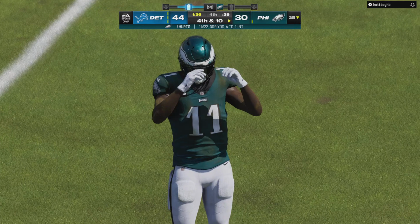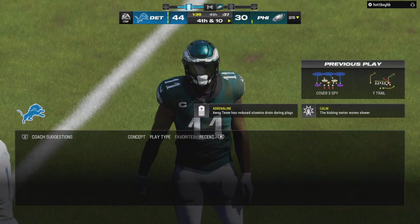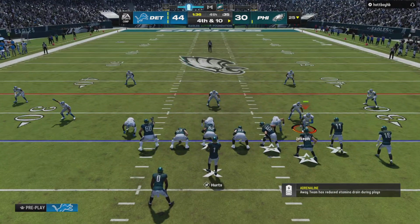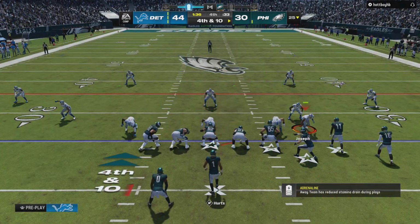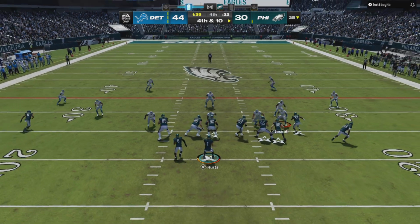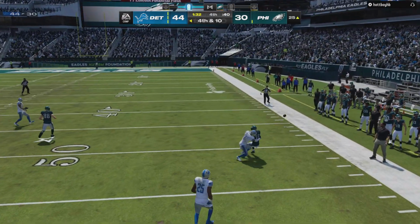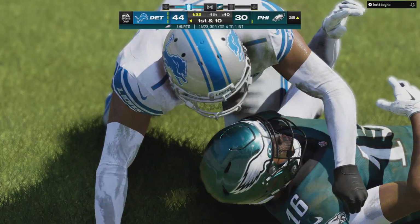Now yet another incompletion here as they fail to connect on third. That means it's just one last chance left, and this has to be a first down or a touchdown, or this game's over. They'll try and throw for it with Hurts. And incomplete on the deep ball.